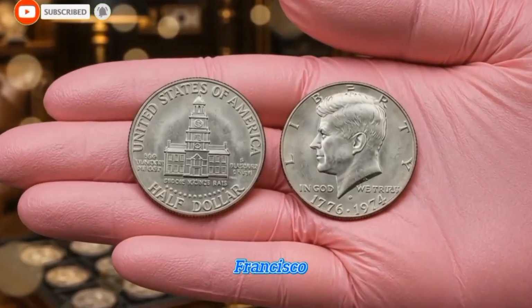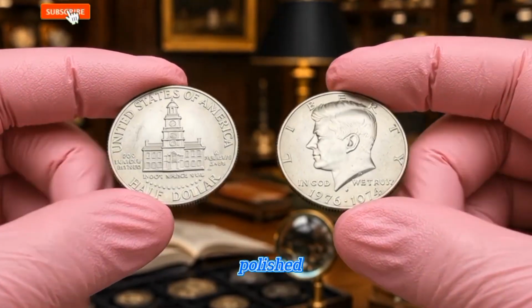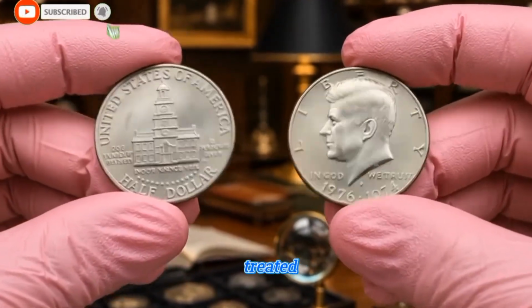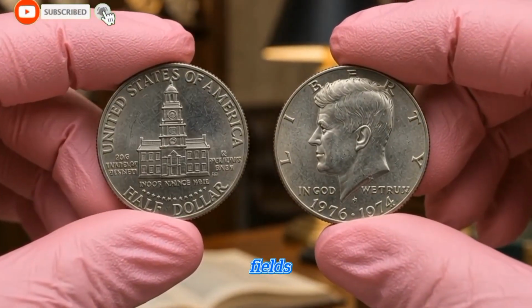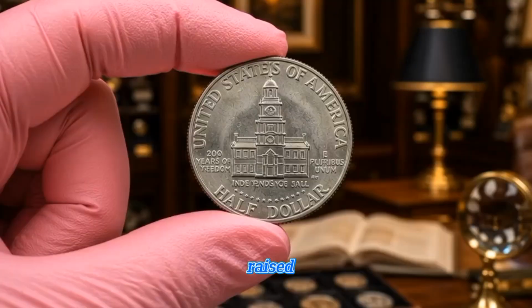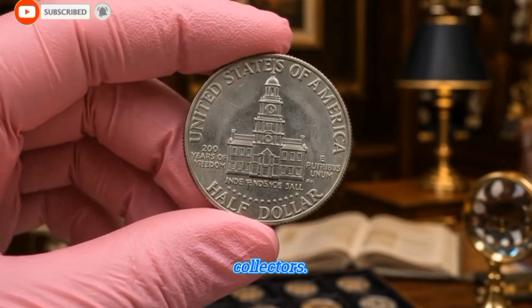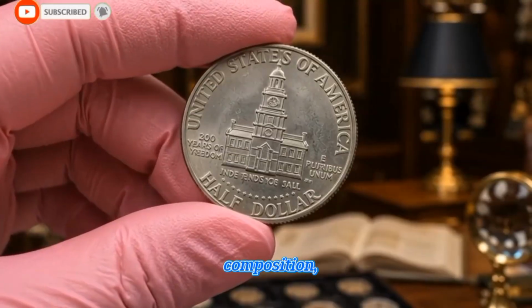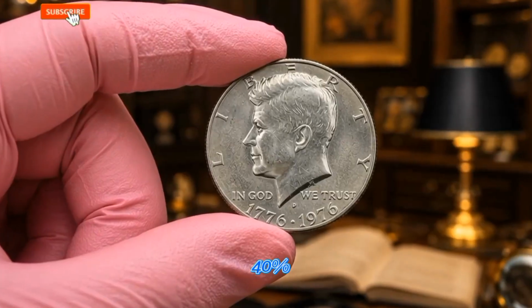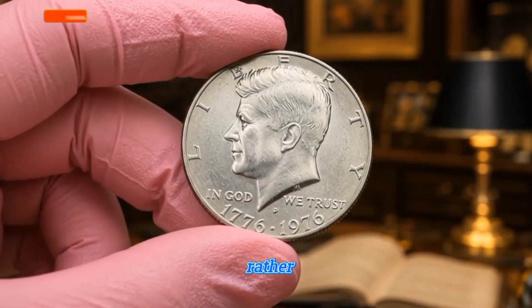At the San Francisco Mint, specially prepared collector versions were created using polished dies and carefully treated planchets. These proof coins exhibit brilliant mirror-like fields contrasted with frosted raised devices, creating the famous cameo appearance treasured by collectors. Some proof sets were struck in copper-nickel clad composition, while others were minted in a 40% silver composition specifically intended for collectors rather than circulation.